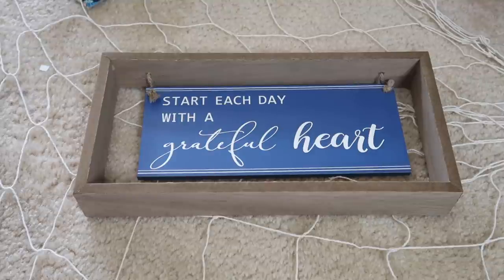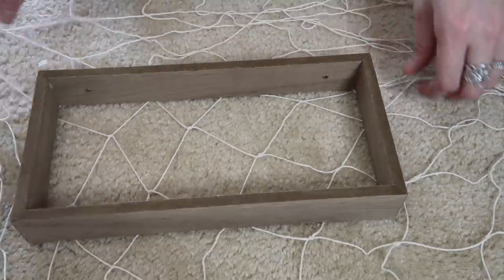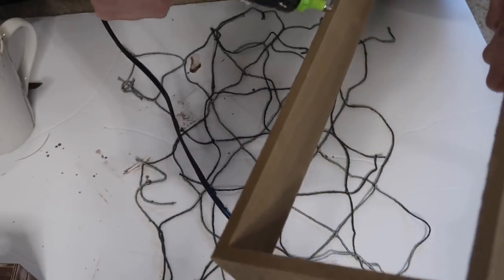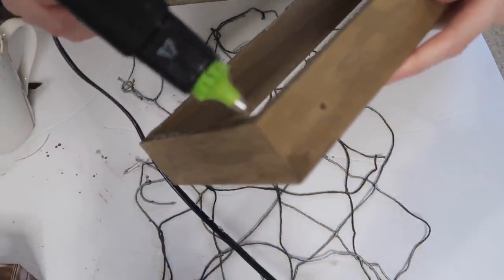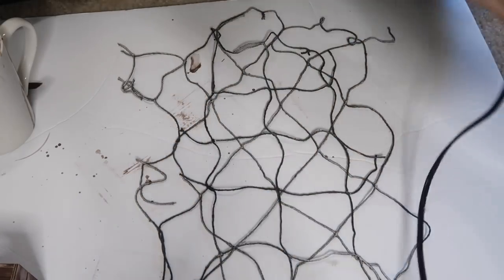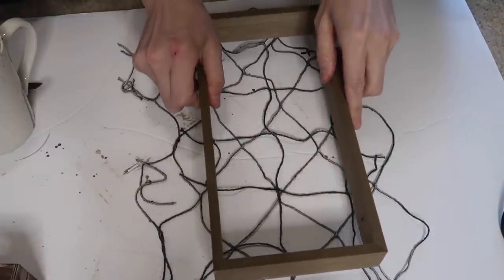This was from Dollar General, and I just kind of laid it on top of the fishing net to see if it could actually look like chicken wire. So I did kind of double layer it and figured out how I was actually gonna use this. I ended up spray painting it with a black spray paint, and it kind of turned out pretty well. It kind of turned out gray at the same time, which was definitely kind of what I was going for, because chicken wire is not perfect by all means.